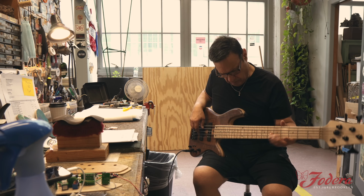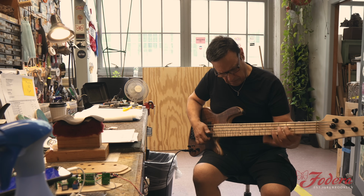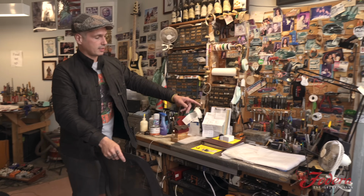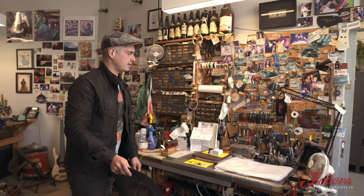Of course, we have setup here. We're here, Joey playing his signature licks, grooving along to music, making sure the Foderas are sounding and playing tip top. I burned myself on that soldering iron maybe several dozen times throughout the years.